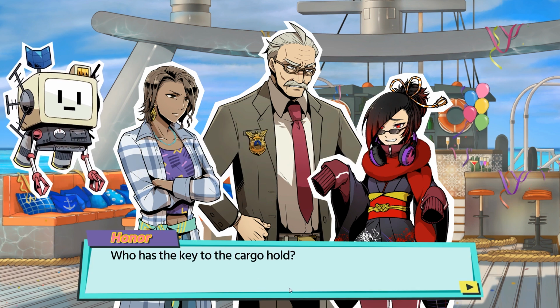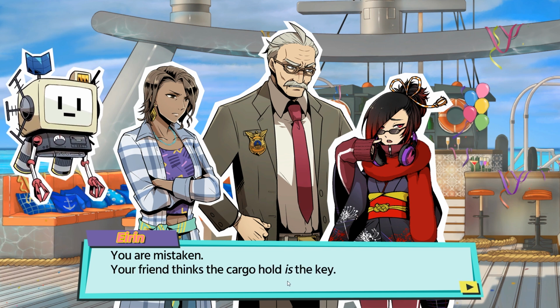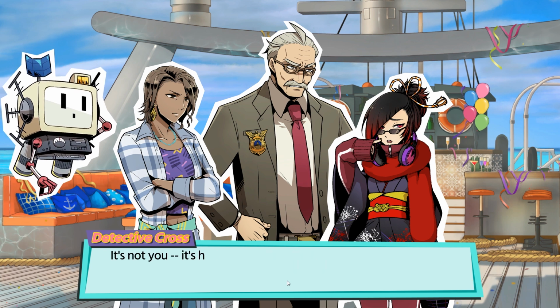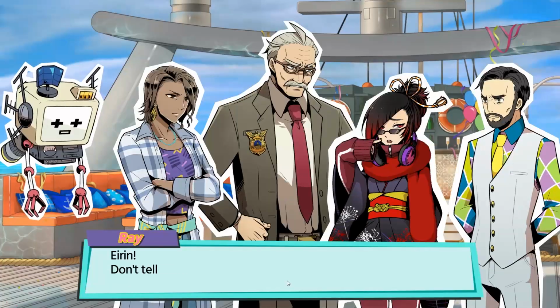Who has the key to the cargo hold? You're mistaken. Your friend thinks the cargo hold is the key. My syntax parser must be malfunctioning. It's not you, it's her. She won't give us a straight answer.